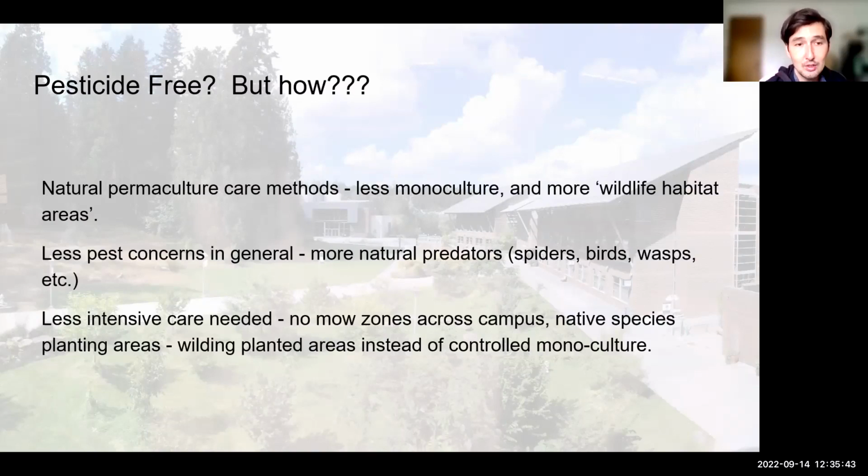And then because of that too, we also have less intensive care needed on our campus, right? We have less mowing that's required. There's less pruning that's specifically there. We have native planting species areas specifically for native plants that often are more hardy in various disruption elements, from our droughts and dry periods in the summer to our colder winters. Our native plants are more adapted to surviving than non-native plants a lot of times.